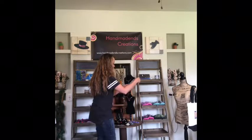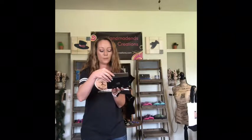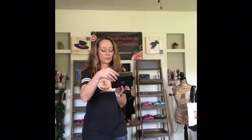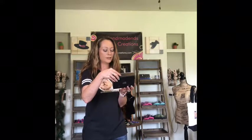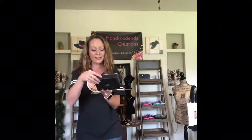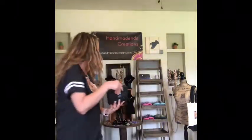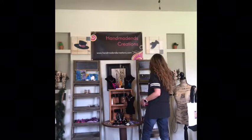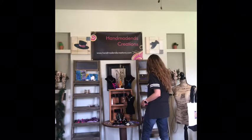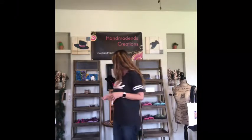I'm going to fix my little slime here. My daughter, she's so super cute. She made my little sign for me, and you guys, I got this. It lights up. It's a marquee little sign. It's so cute. I got it at some toy store. And it says, "Welcome to the bargain." I know I'm flipped sideways, so you guys are reading it backwards, but it is really cute. I'm going to move it over here. My little words want to slide everywhere, but this is pretty much the gist of my setup.